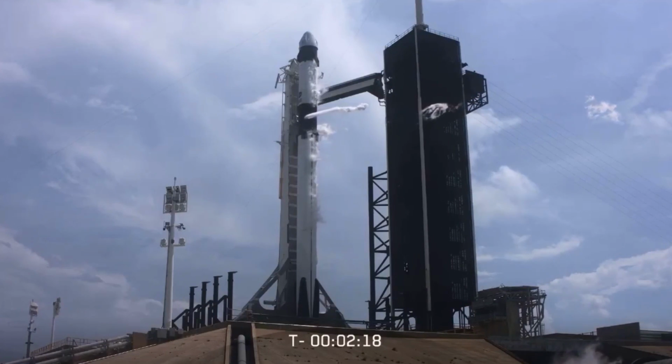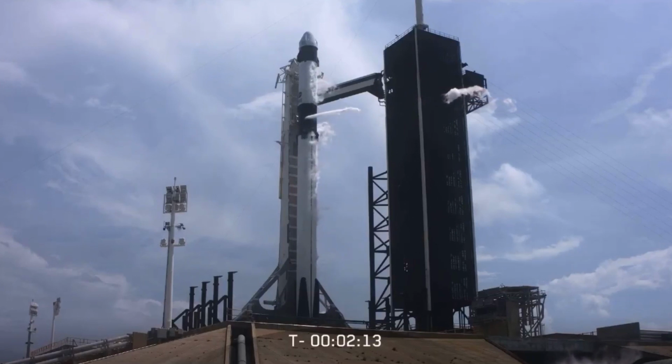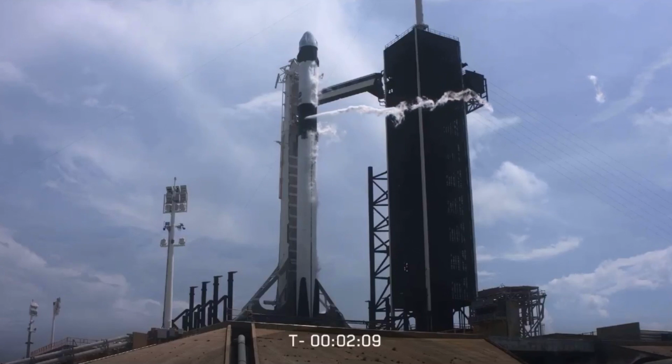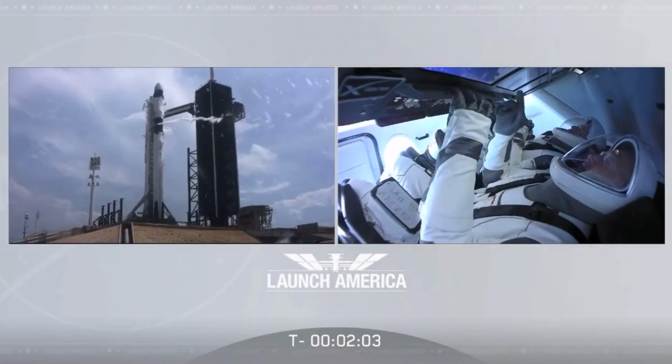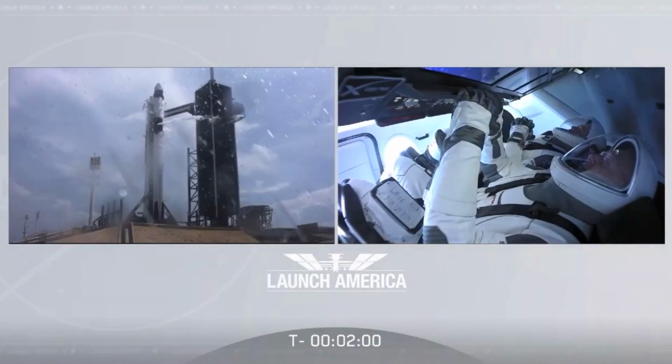We're going on internal power now. Just a few seconds away from the Stage 2 LOX load being complete. It's been almost 9 years since we've been in this position. A lot of work done by thousands of people to get to this point. All our eyes focused on T-zero now.